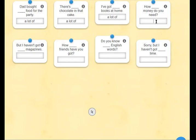Okay, so I say how many or how much. Money, by the way, is an uncountable noun. When I want to count money, I say dollars, pounds, reals, and so on. So I say how much, not how many.